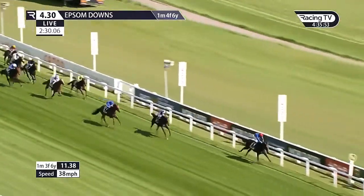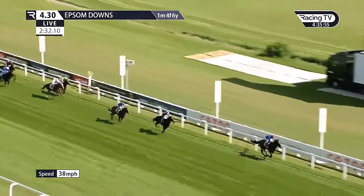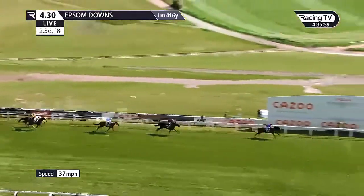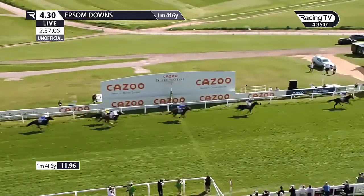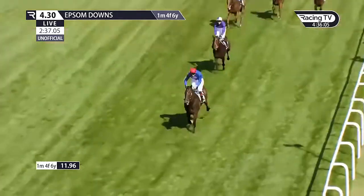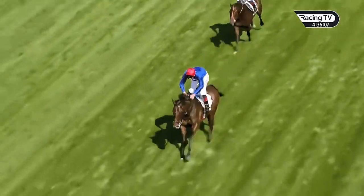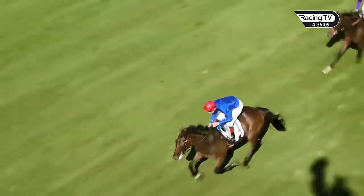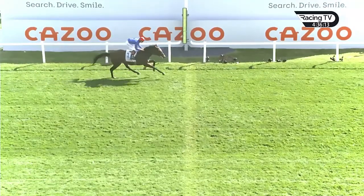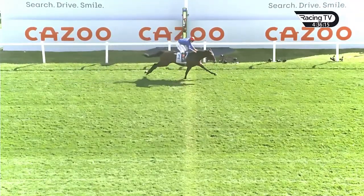Adam Kirby for a first classic success, and Adayar is pouring on and striding clear to win the Cazoo Derby. Adayar wins by about 5 lengths. Mojo Star second, Hurricane Lane third, tight for fourth between McSweeney and Third Realm, followed by One Ruler, then Youth Spirit, Bolshoi Ballet, well beaten John Leaper, Gear Up and Southern Lights.